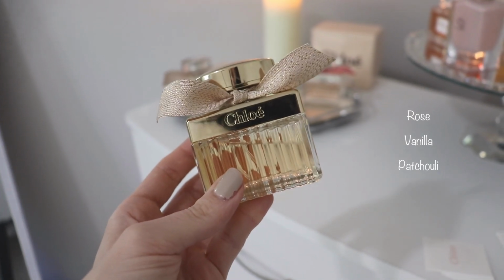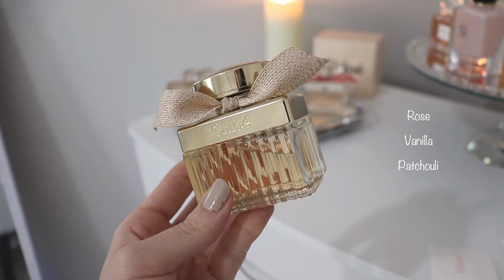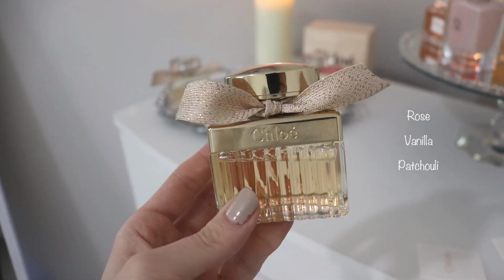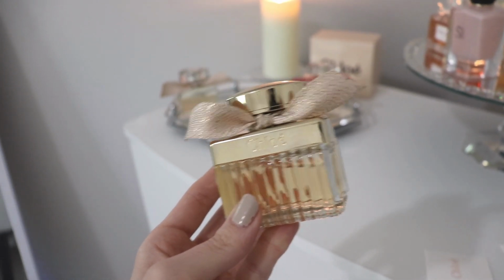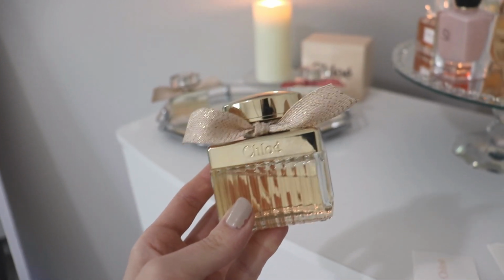That said, it is still very light. It's definitely not a gourmand by any means, and it's not like a deep oriental smelling or woody smelling fragrance by any means. When you first spray this fragrance, you get quite a lot of rosy notes, very light, fresh, just like all the other Chloes are. But then shortly thereafter, you will start to pick up on that vanilla.